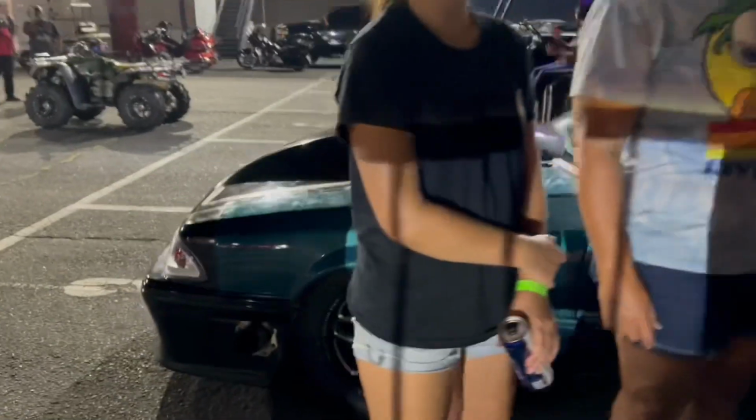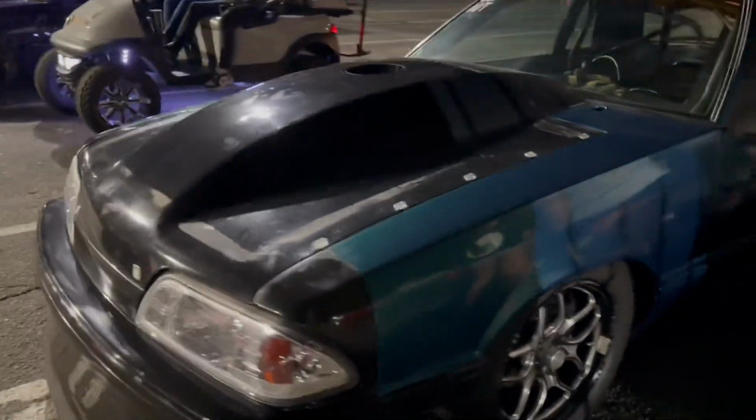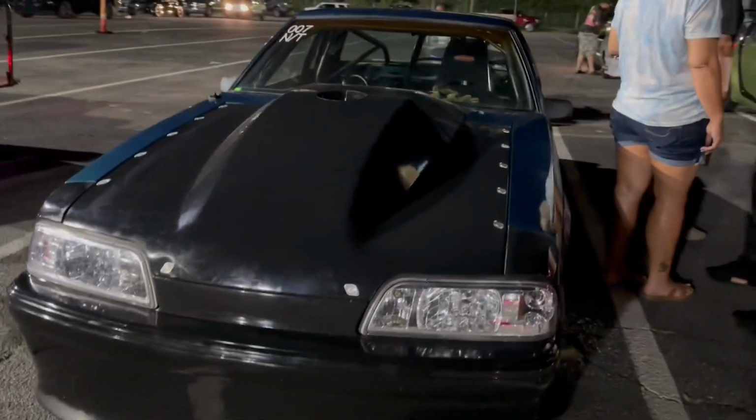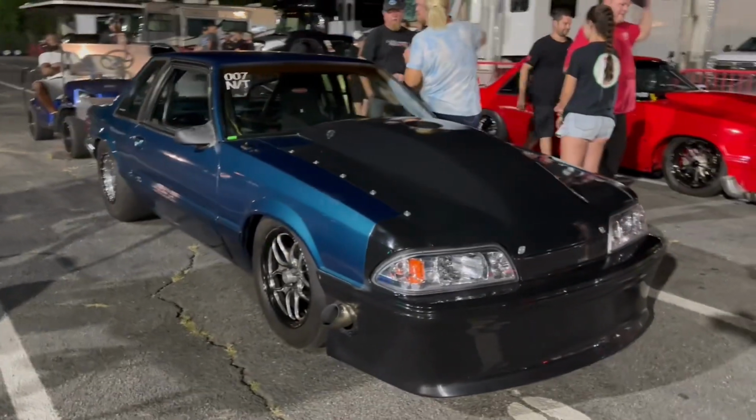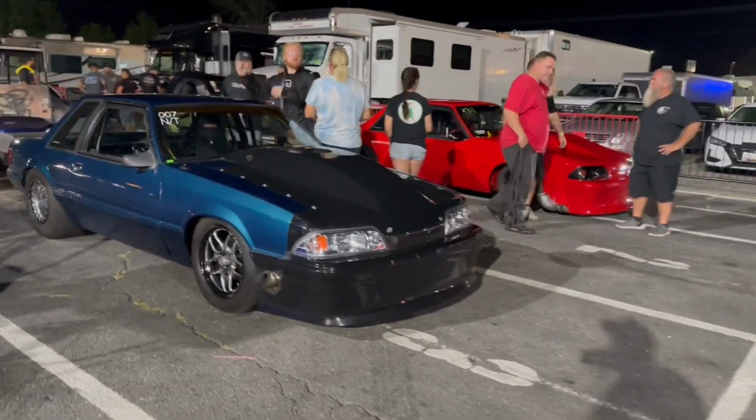Okay. We won the coin toss. Got a nice little nitrous Mustang over here. We got Travis Hollis, Billy Black Gold Star. It's going to be a good deal for us. Yes, sir. You got your money's worth tonight.